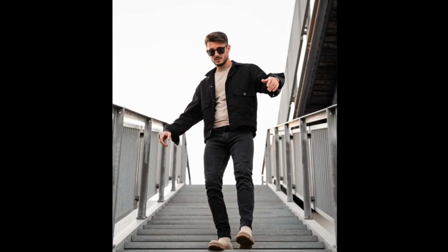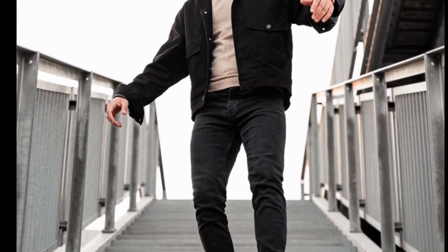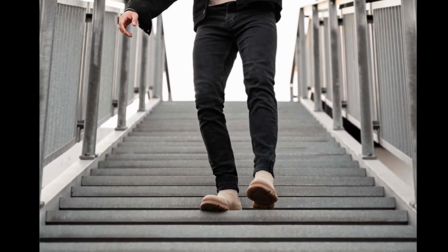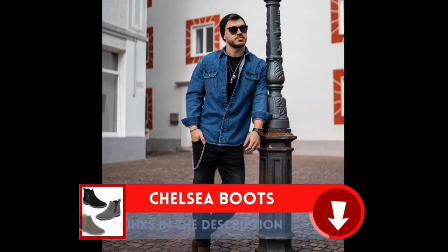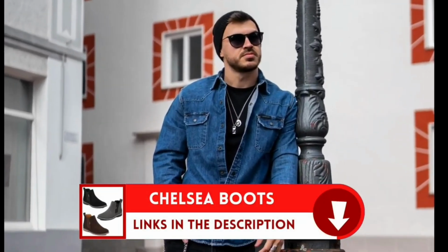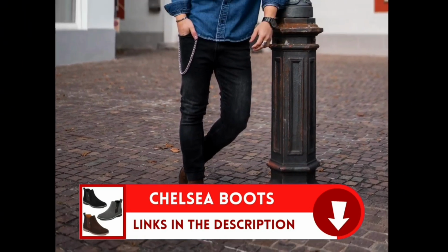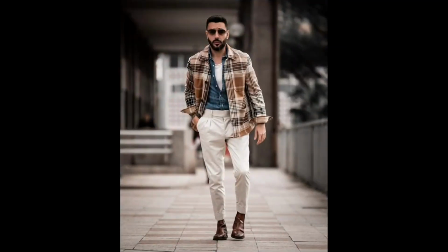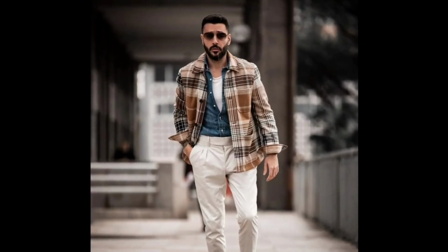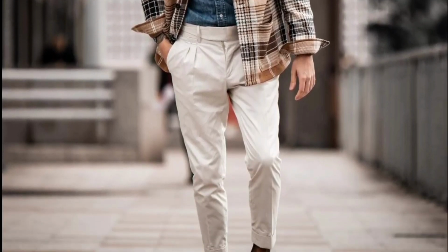For next outfit, you can try tan sweater layered with black jacket with black jeans and tan boots. For next outfit, you can try black t-shirt layered with blue denim jacket with black jeans and brown boots. For next outfit, you can try blue denim shirt layered with tan and orange flannel shirt with white pants and brown boots.